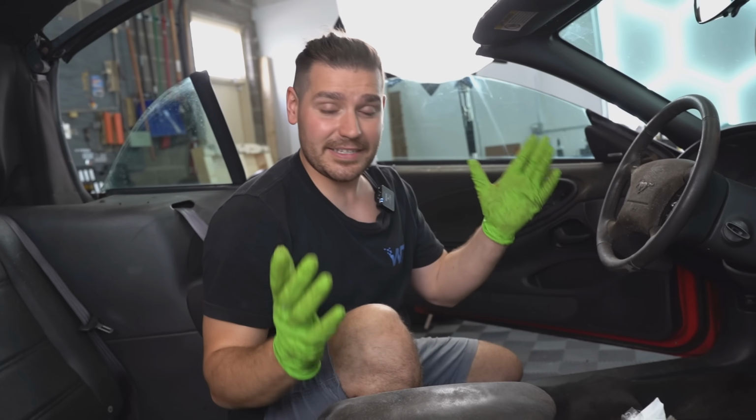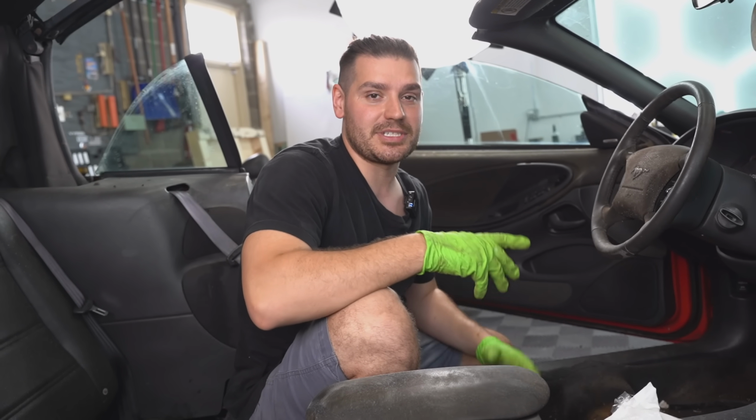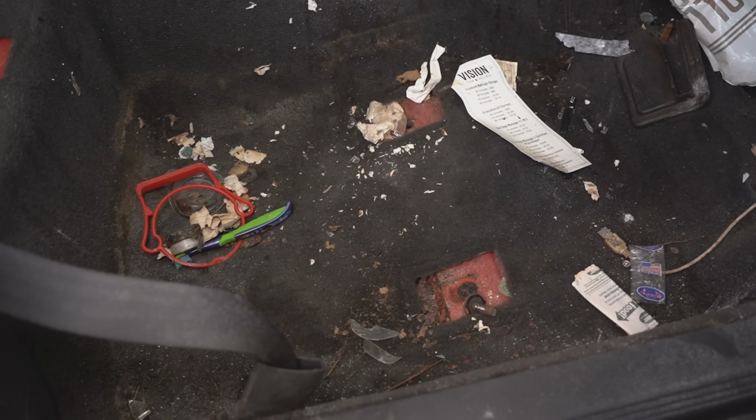Onto the interior of the Mustang. We just took the seats out and that was a time and a half. But it's incredible when you work on these cars like this, what you can find on the interior. It's just a bunch of odd, weird stuff all the time.